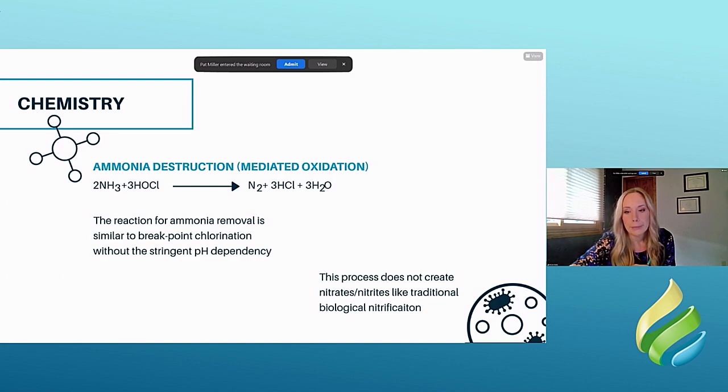You're getting both, if you will, nitrification and denitrification, right? You're destroying that ammonia directly to nitrogen gas. So there isn't that intermediate stage that you may have to deal with depending on your process.